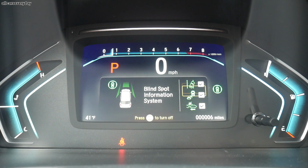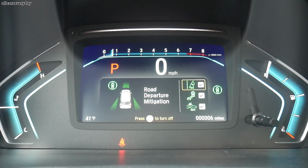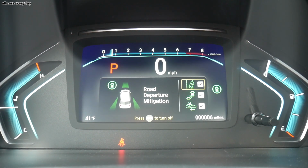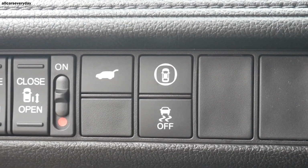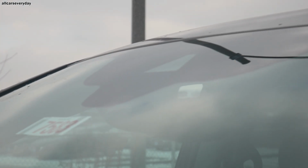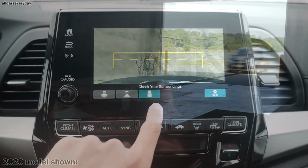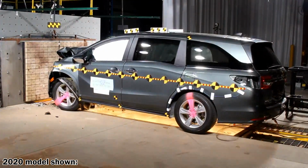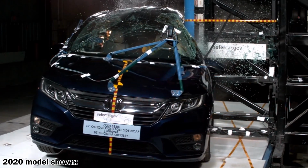The Odyssey has lots of active safety features standard. Included are the following: a collision mitigation braking system and road departure mitigation system, forward collision warning, lane departure warning, a lane keeping assist system, adaptive cruise control with low speed follow, traffic sign recognition, a blind spot information system with a cross traffic monitor, and automatic high beams. It was rated the highest designation by the IIHS as a 2020 Top Safety Pick Plus, achieving the highest rating of good in every category except headlights, where it was rated acceptable.